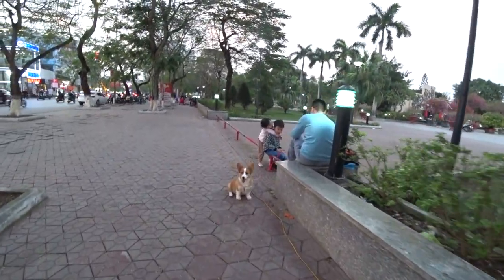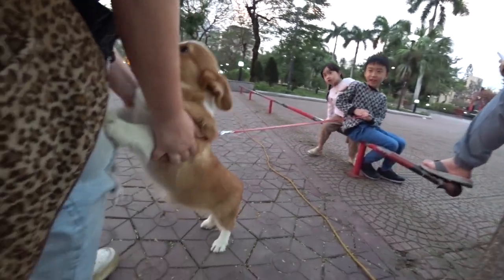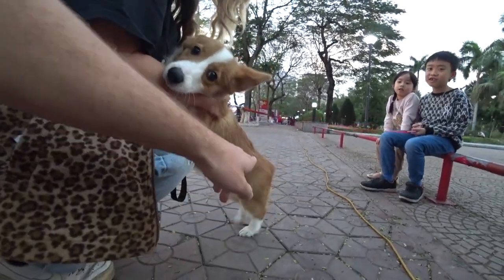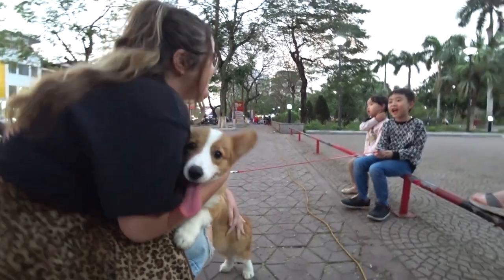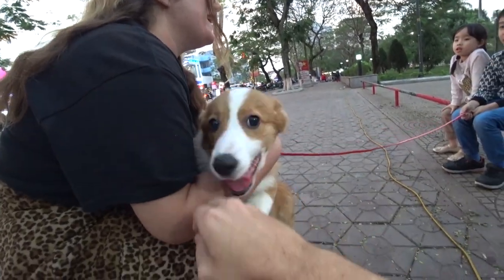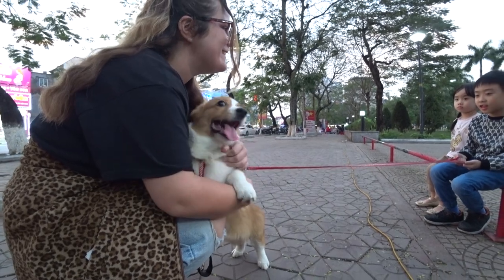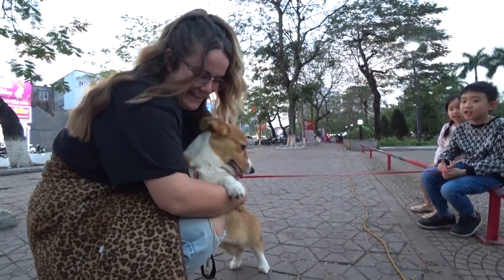Oh, he's so cute. Hello, Xin Chao. Oh, your dog is so cute. Corgi. Is it a little boy or a girl? I don't know, but I want it. Oh, he's got no tail. What is its name? Cute. Hello. Your doggy. Playful little one. It's a little girl. Oh, she's so cute. Doggy, yes. Stop hugging the corgi now. Sorry.